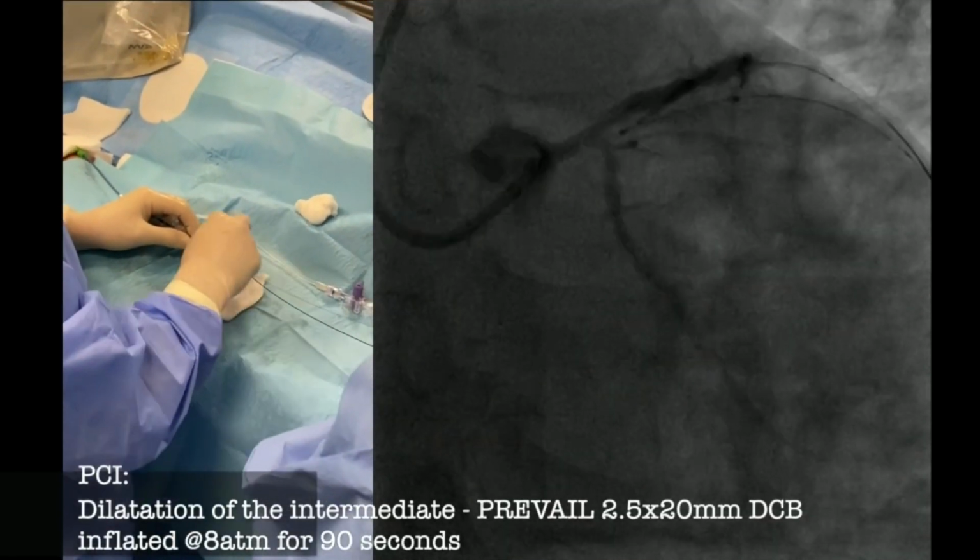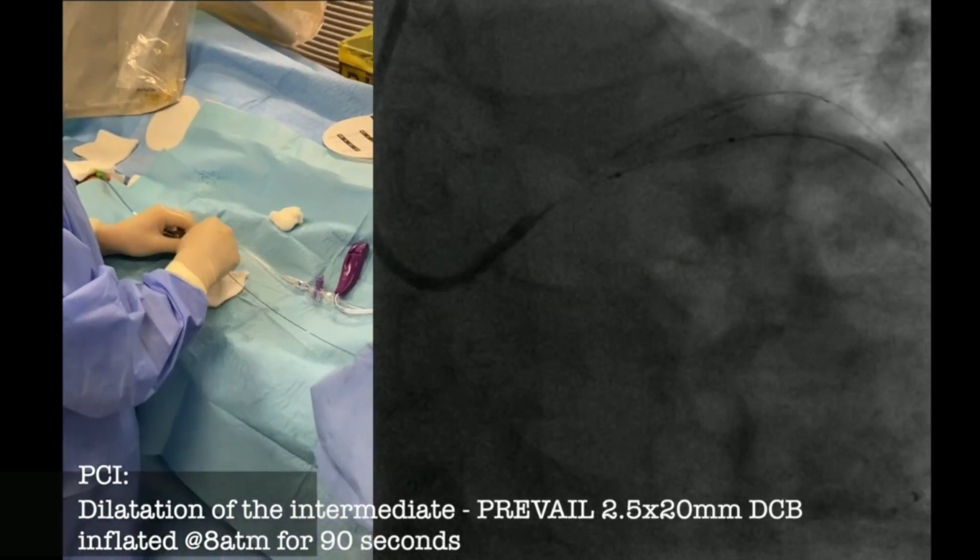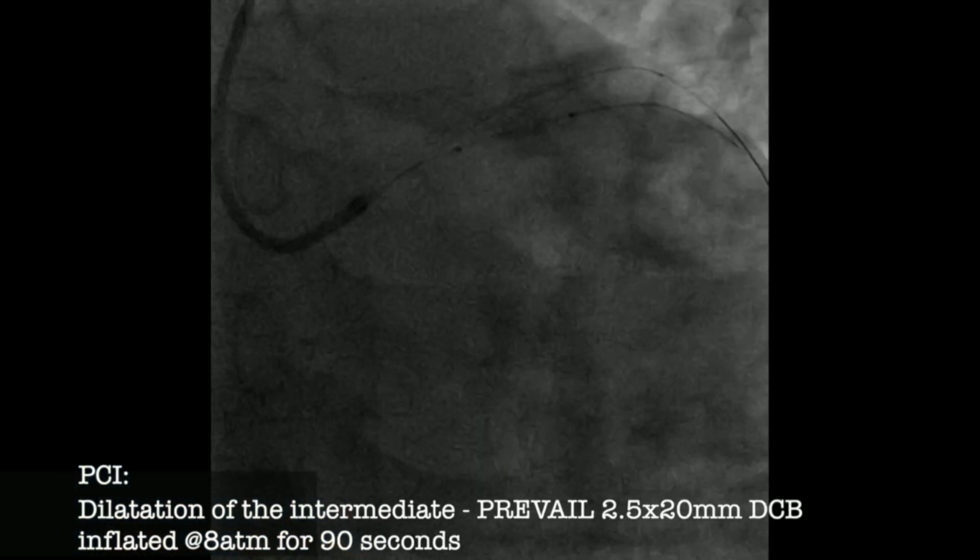the new drug-eluting balloon from Medtronic, 2.5, 20 millimeters to treat the intermediate.